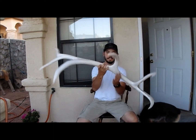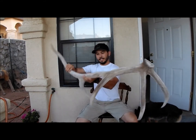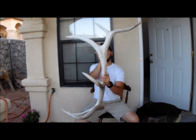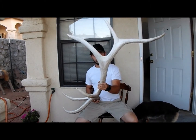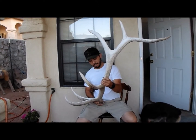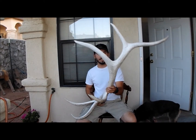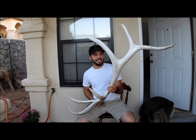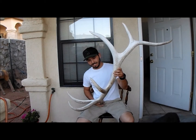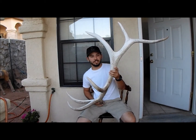It's got a nice little button, a real big base down at the bottom, and this palmation right here, this mass right around the royal, just really makes this shed. It's an absolutely beautiful shed, and it's something I'll look back on and remember for a long time, because I've been looking hard and often this year, and I didn't find too many sheds in this class.